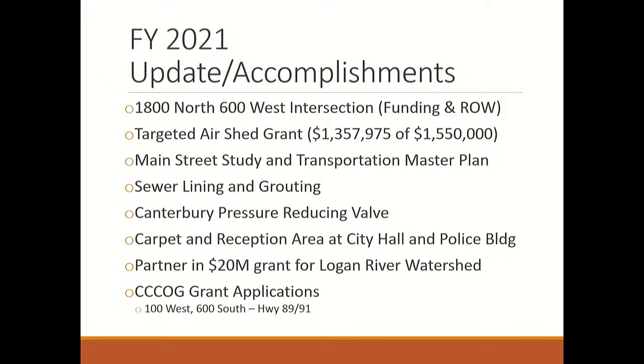The next item was, we've talked about it, Mike Beckstead in the shops worked on this targeted airshed grant for 12 vehicles. We got approved for 12, we're gonna do 9. This is within that fiscal year of 21, so 1.4 million out of the 1.6 were completed, have 2 more to finish. That was replacement of vehicles with newer, lower emission vehicles.